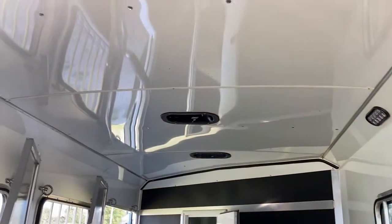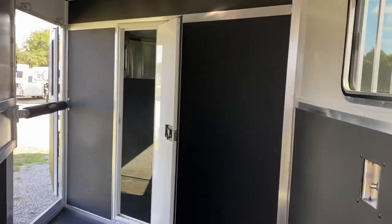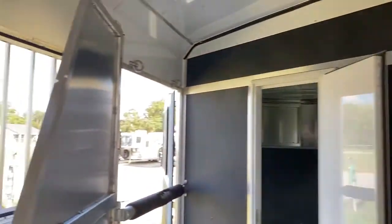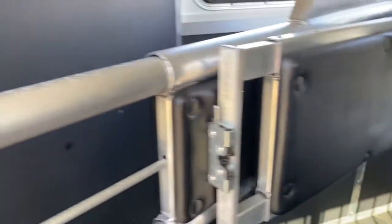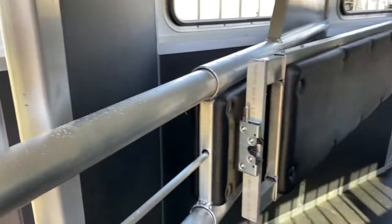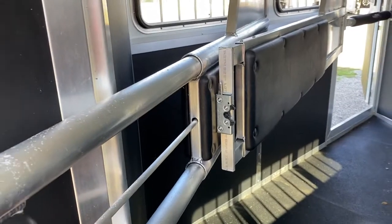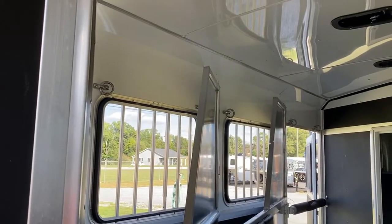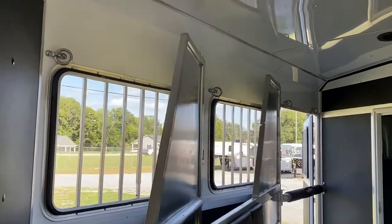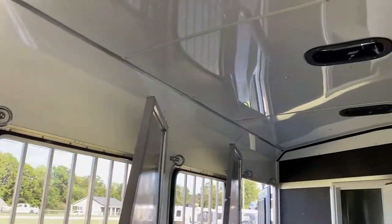It has a fully lined and insulated horse box with roof vents, two tie rings per horse, and nice padded dividers, pretty sturdy. This is a Pro Series, so this is the nicer end of the line. Definitely beefier dividers and a fully lined and insulated horse box.